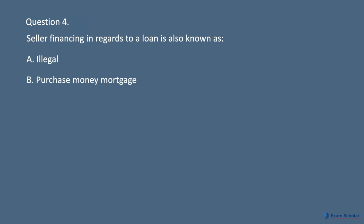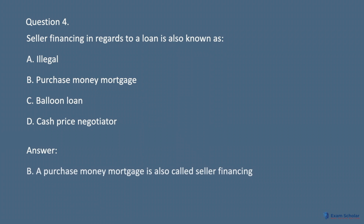Question 4. Seller financing in regards to a loan is also known as A. Legal. B. Purchase money mortgage. C. Balloon loan. D. Cash price negotiator. Answer. B. A purchase money mortgage is also called seller financing.